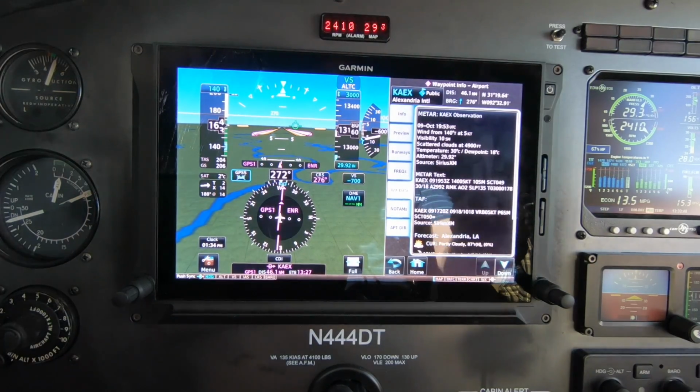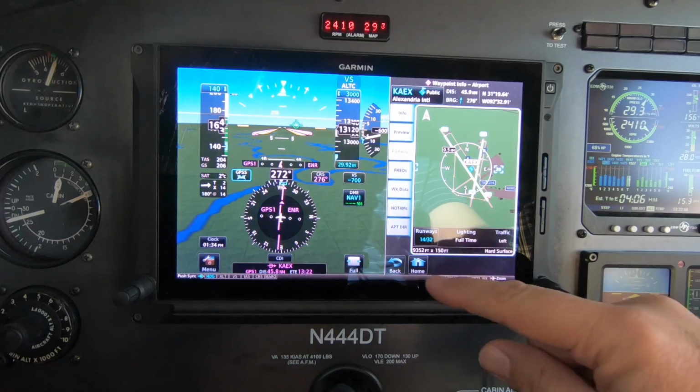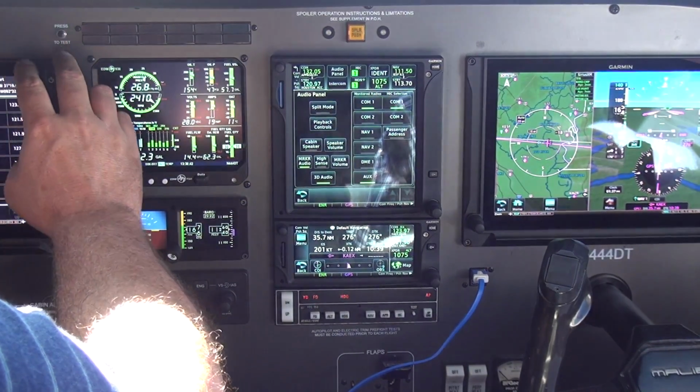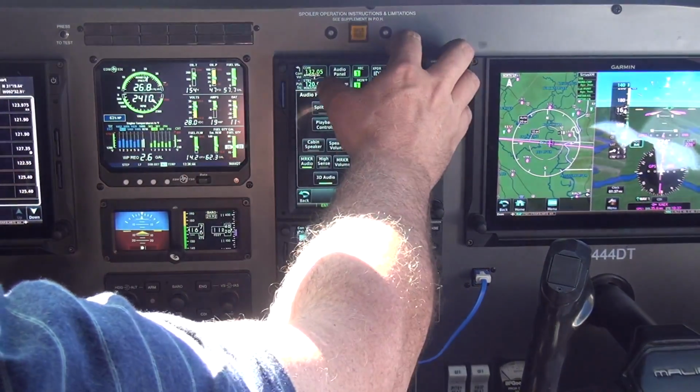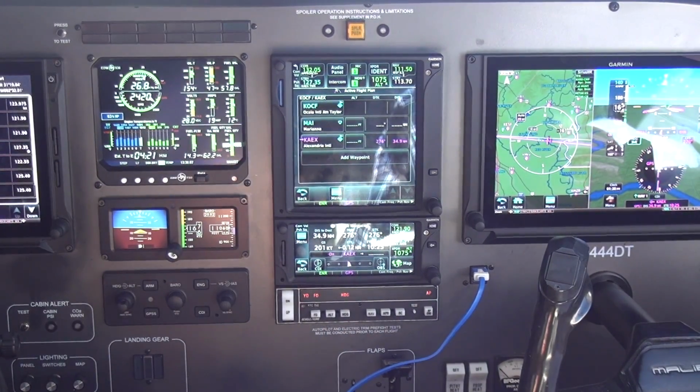46 miles out, and expect a visual to 14. So, let's see, I think our next frequency is going to be tower on 127.35. And we've got ASOS and ground there. Okay, we're on with ground.